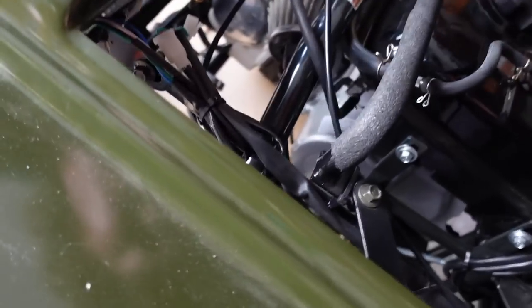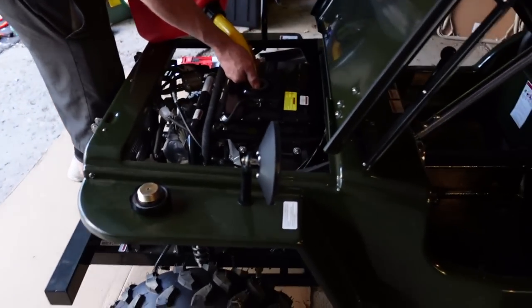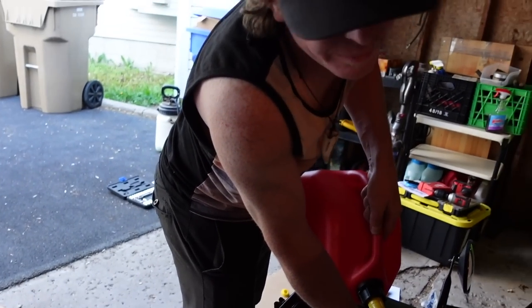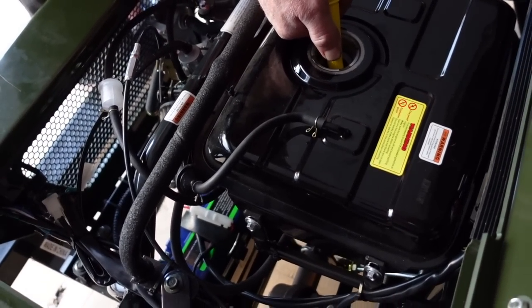So just so you're aware, the battery holder is down there. So the current time is 8:00. We put this thing together in about 4 hours, Clay? Yep. You did most of the work, I just kind of hung out. But now, we're just putting fuel in.